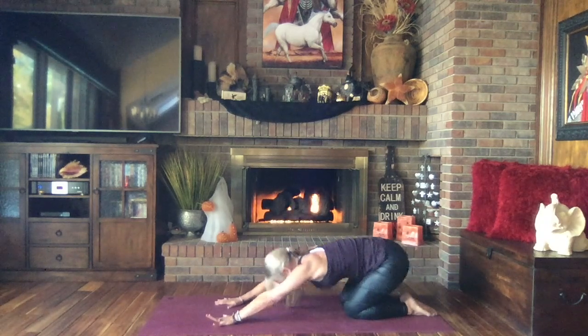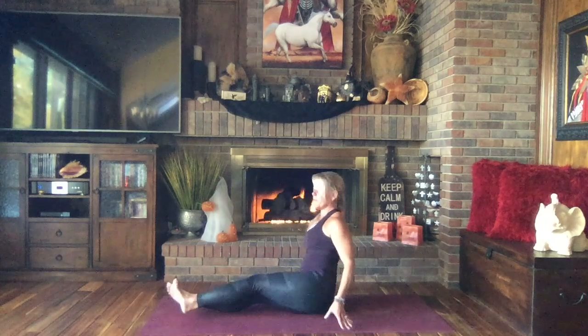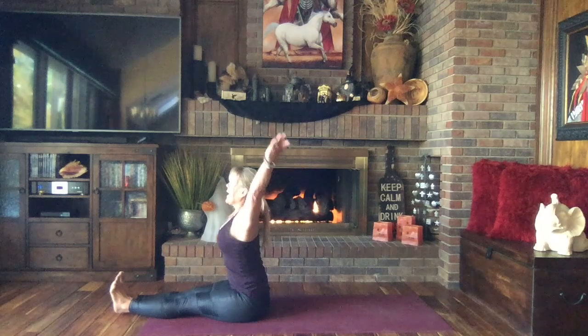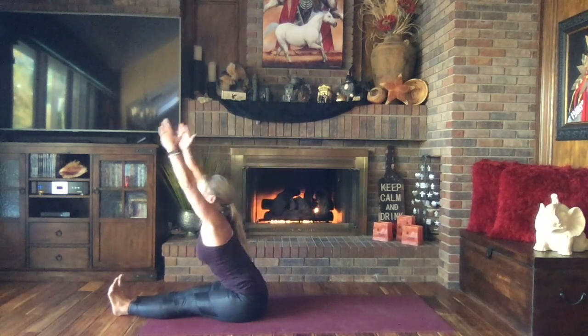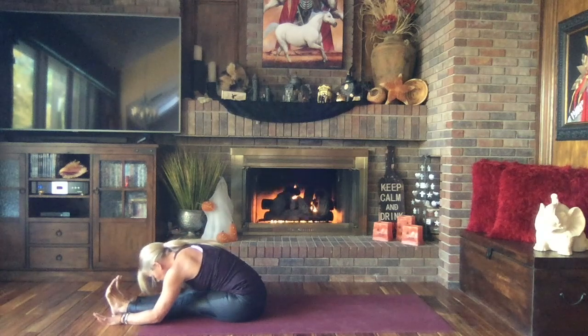And let's walk those hands up. Come over onto one hip. Sweep those feet around. Extending the legs out nice and long. Reach to the sky. Exhale, lengthen and hinge it forward. Release your hands. Relax the weight of your head.